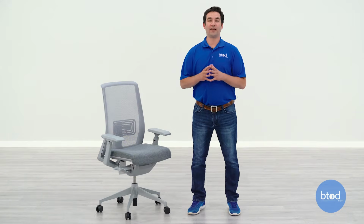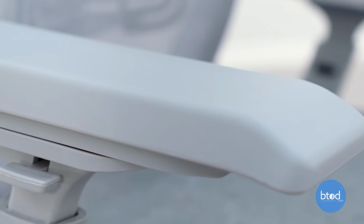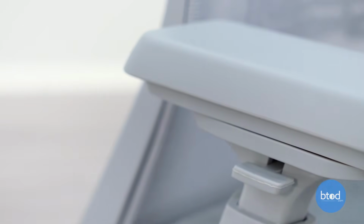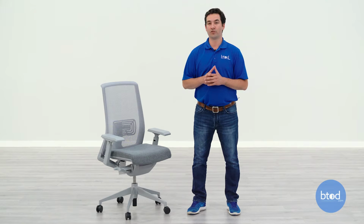And the final thing we're going to look at on the Very is going to be the armrest package. And I did find this package to be very similar to that on the Soji with the 4-way adjustment. One thing that I did notice is that the Very does seem to have larger adjustment ranges. I was able to get the arms a bit lower than I was able to get the Soji, which allowed me to slide the arm under my keyboard tray, which I could not do with the Soji chair.